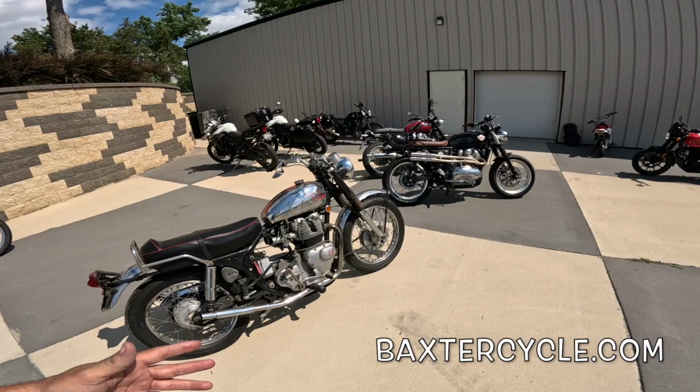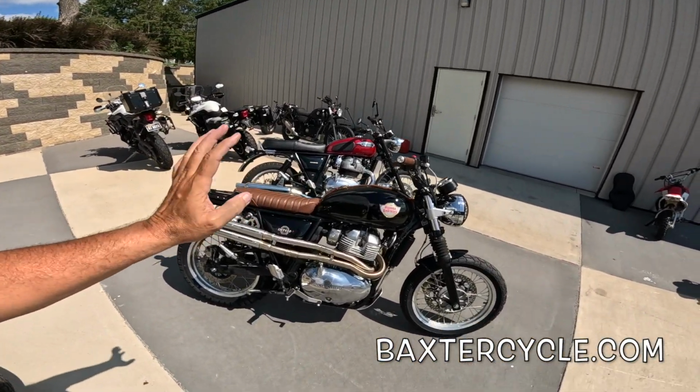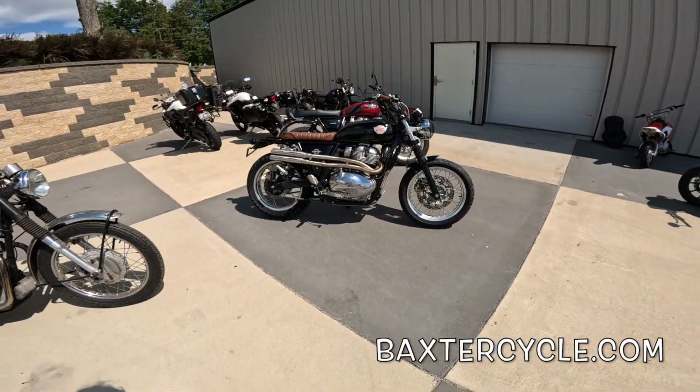They also sell new Royal Enfields, and they are constantly customizing them. I rode that one just a bit ago. We're going to ride that one later when they get it finished. They got a little more work to do to that one.